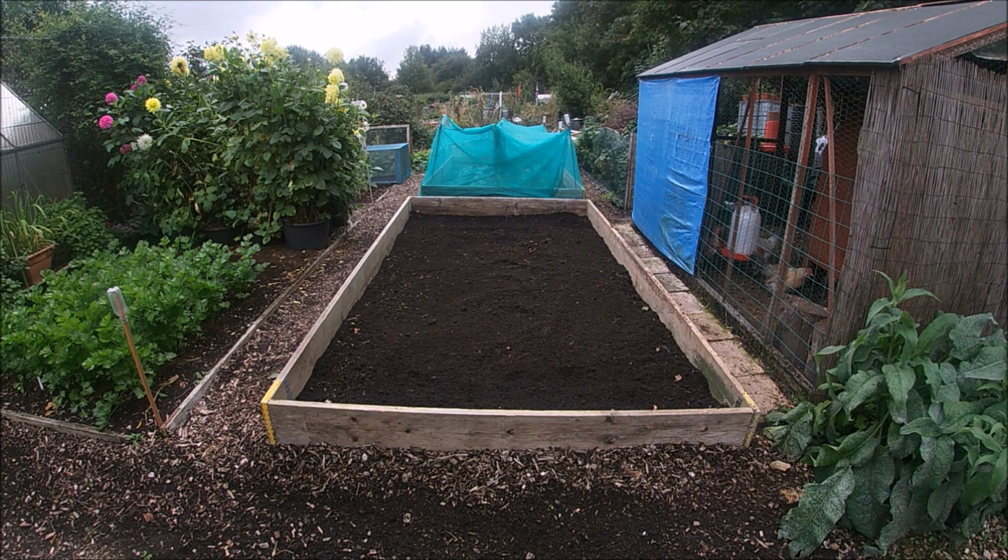I can hear the bells chiming there for Queen Elizabeth. Very sad. Well, this will cheer me up a bit, doing this raised bed.